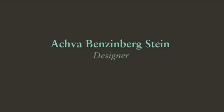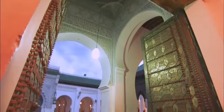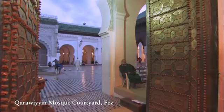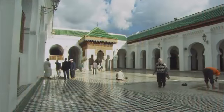As a designer and a landscape architect, I deal with outdoor space. When Navina came to me, she said, "Do you think we can do a nice Moroccan courtyard?" And I said, by all means.